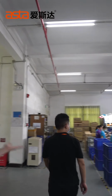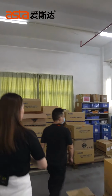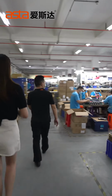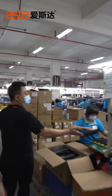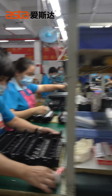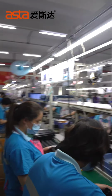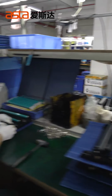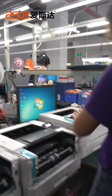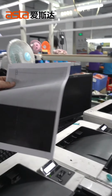So Mr. Wu will show another line. Now this line is making the HP CF2266, the black toner. They are doing the same job, assembling two sets together. Every line will have people to stay here to see the quality. So you can see that one person can watch three printers together.